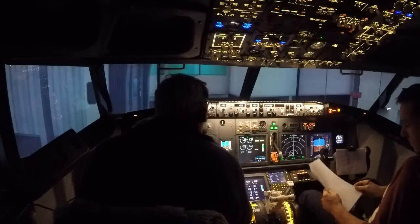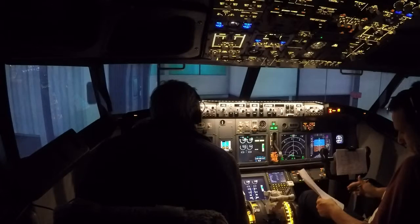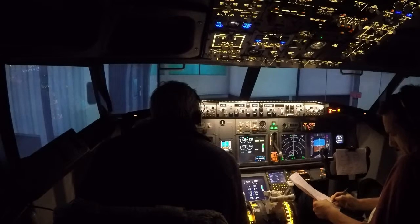You ready for fly plane? Yep. Okay, we'll pick it up from... Should be good from Tessat today. I know you've cleared that. Yeah, I've already got this, so Wollongong. Yep.